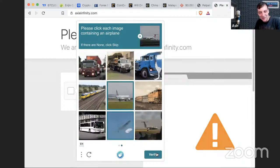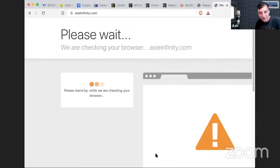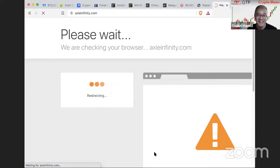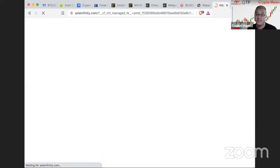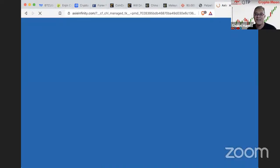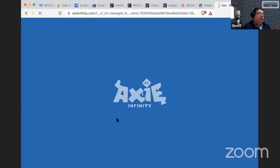They give you a game before you even enter the game. I hate that. Yeah, me too. I know that they do this because there's a lot of DDoS attacks, right? And no wonder, because people are going here, and actually, yeah, this is Axie Infinity. Don't worry, eye scans on the way, mate. Yeah, this is like Roblox for adults, right?